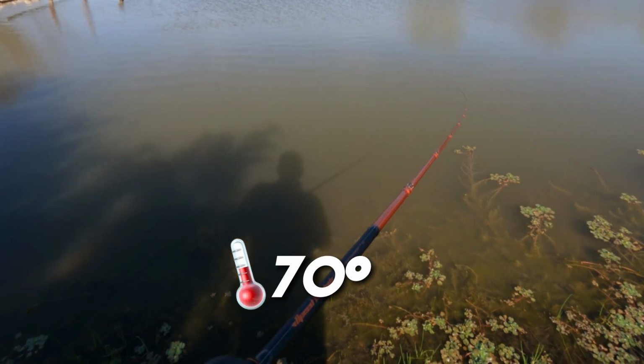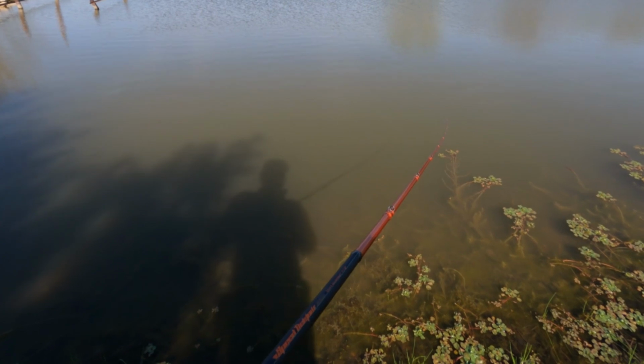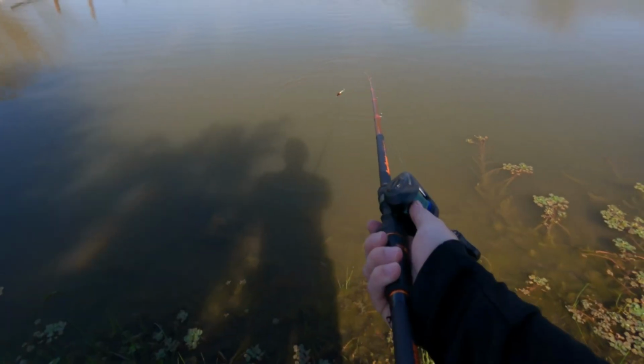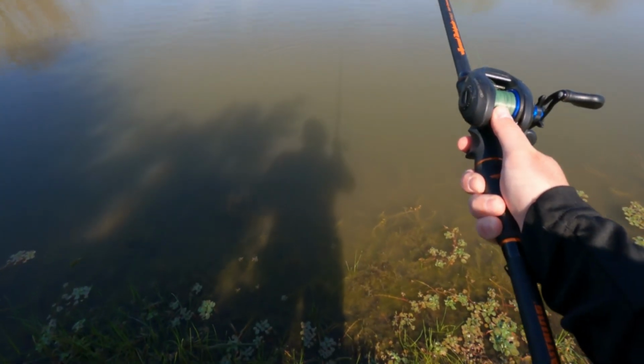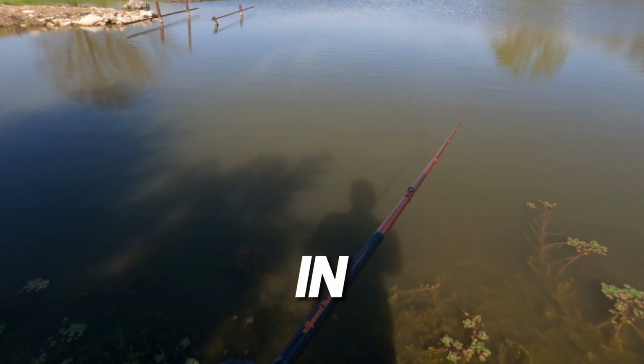about 70 degrees, and the last few days have been about 70 degrees. So I'm gonna guess that the water temperature is getting in the mid to upper 50s because we're still having some pretty cold nights. So the bass should be in pre-spawn mode.